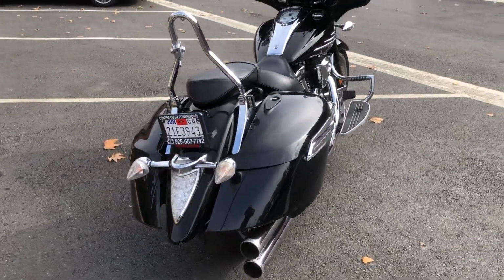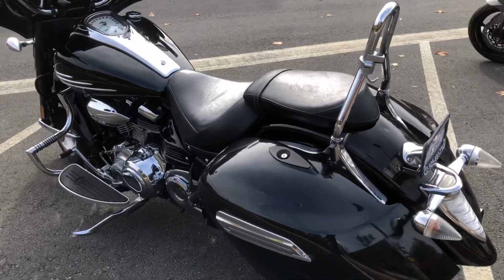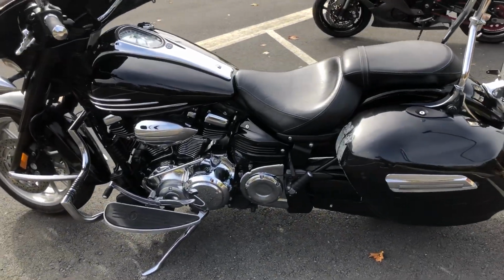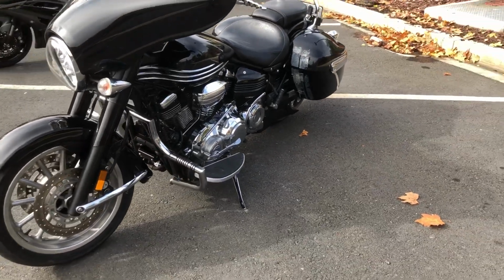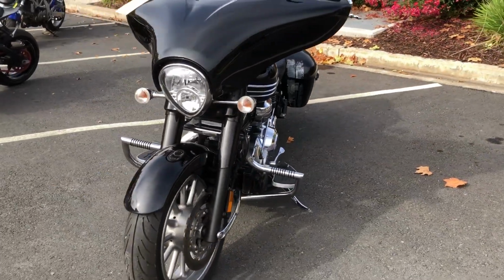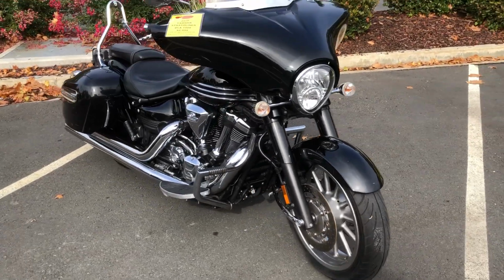Come on by, make your big bore V-twin cruiser dreams come true with this awesome Stratoliner. Heel toe shifter, floorboards, running boards, locking side cases, only $69.99.